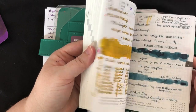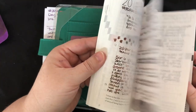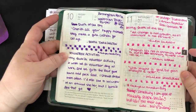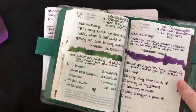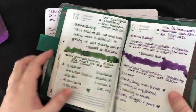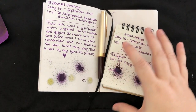And then also in April, whoops, went too far. In April, it was this one. Ugh. So there's usually at least one spread a month that is my favorite. And so far, unless I come up with something different, this is it. But yeah, we're going to do some ink play today.